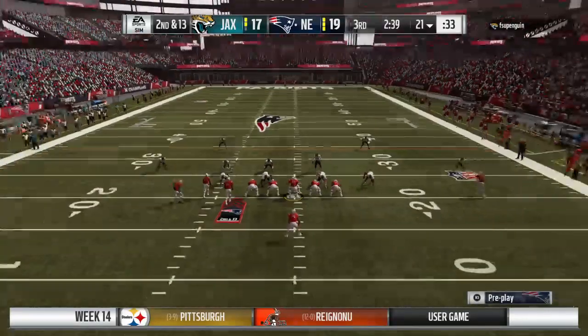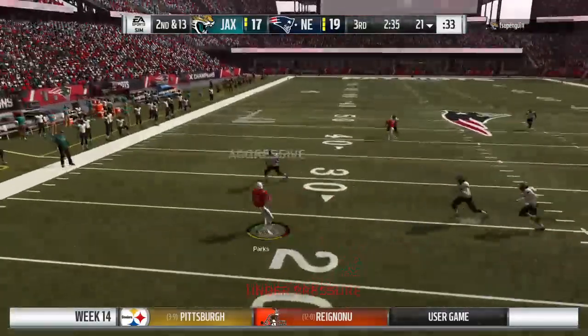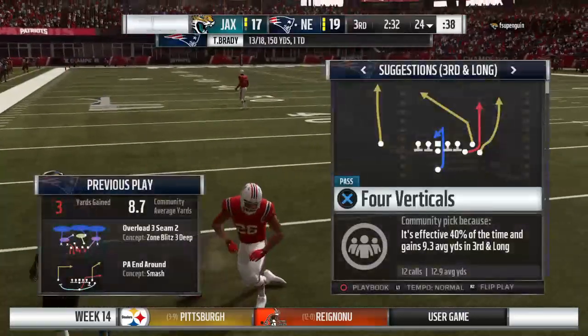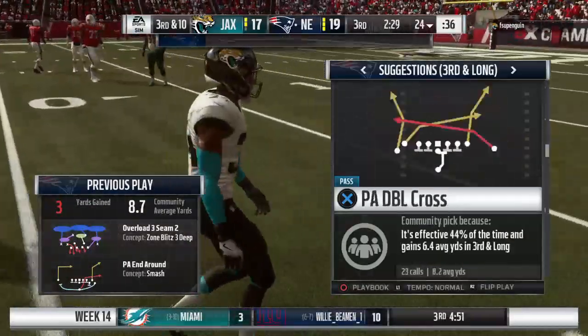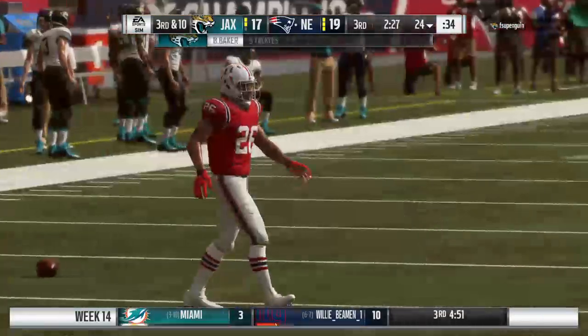4 down. Check. They fake the handoff. Now Brady. Throw left side complete. That's Parks. And he'll go down just shy of the 25 at the 24-yard line. Call it a 3-yard gain, and it'll be 3rd and 10.